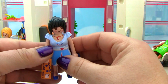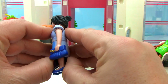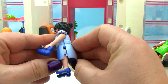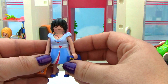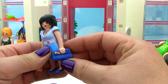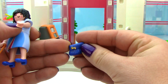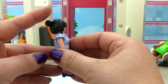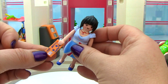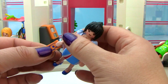She has on a fantastic blue dress, and it actually is one of our snap-off dresses. So we can just snap it off. She can choose to use any of the other snap-on and off clothing that comes with the set. She's carrying a super cute blue purse with a gold bow detail on it. She has her hair tied back into a high ponytail, and in her hand she is actually carrying a bank card, and this is to be used for our bank machine.